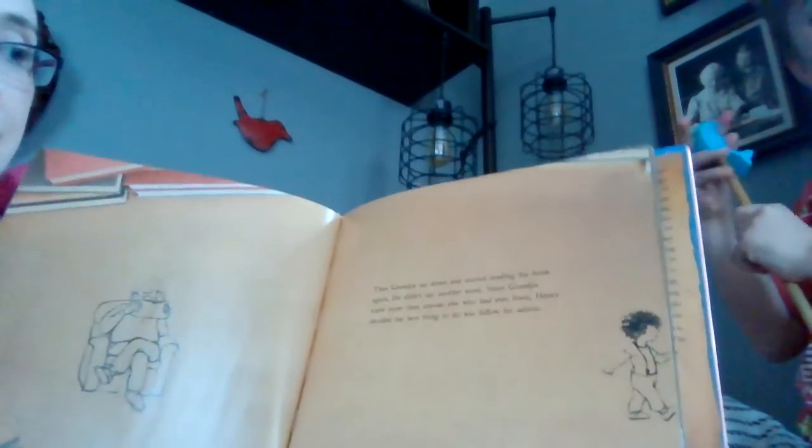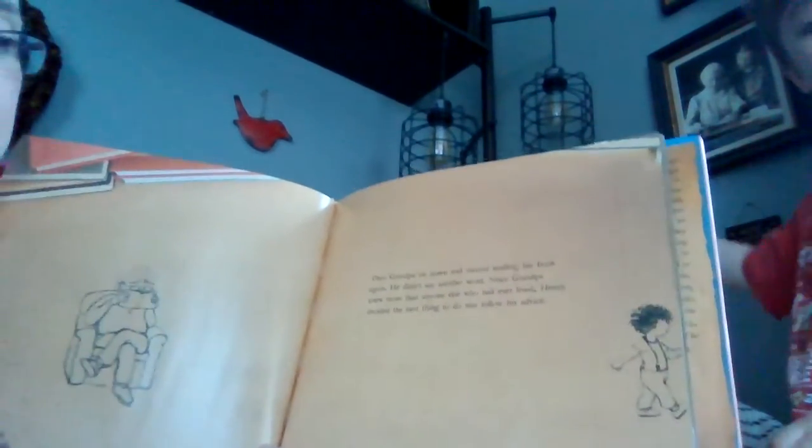Do you think that's good advice, Henry? I think so. Looks like Grandpa went back to reading. There he is, back in his chair. Then Grandpa sat down and started reading his book again. He didn't say another word.